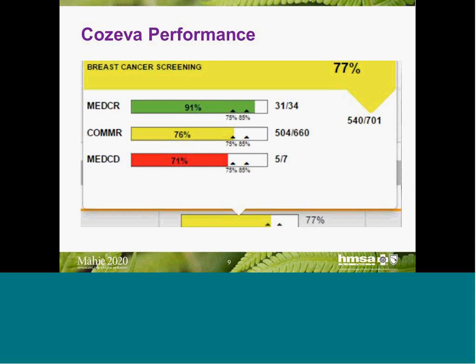So as you see on your screen here for this example in Medicare, this provider is doing really well at 91%, so they have a green bar. They've surpassed the target threshold. In the commercial line of business, they've met the minimum threshold, so the bar is yellow, but they have not yet reached the target. And for Medicaid or Quest line of business, that bar is red because they haven't yet met the minimum threshold.